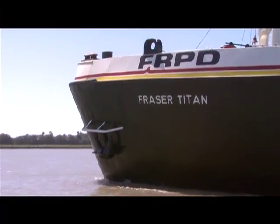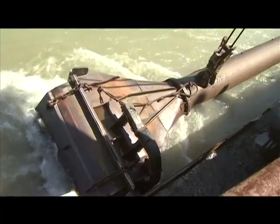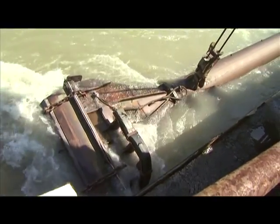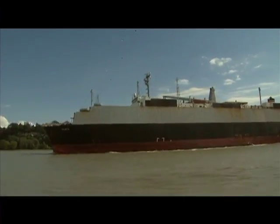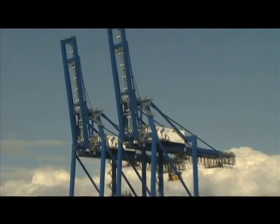Up next, we're going to look at how the river is kept open for ship traffic as we investigate the sediment budget. Presently, the Fraser Titan is dredging off Steveston Island. We're on a trailing suction hopper dredge, basically a big, ocean-going vacuum cleaner. Dredging like this takes place regularly so that deep-sea vessels can travel upriver.